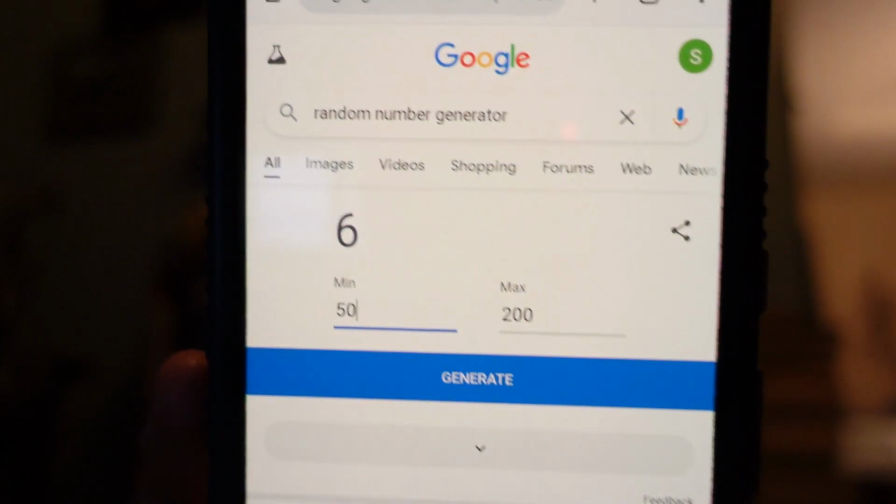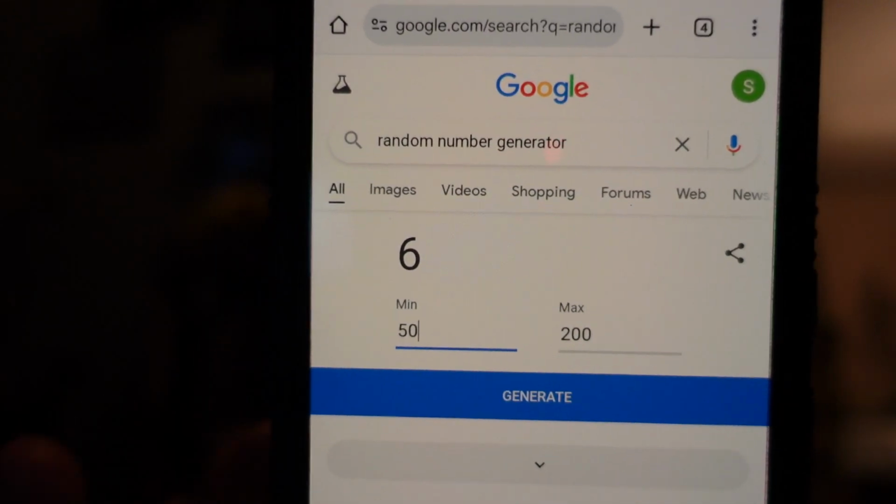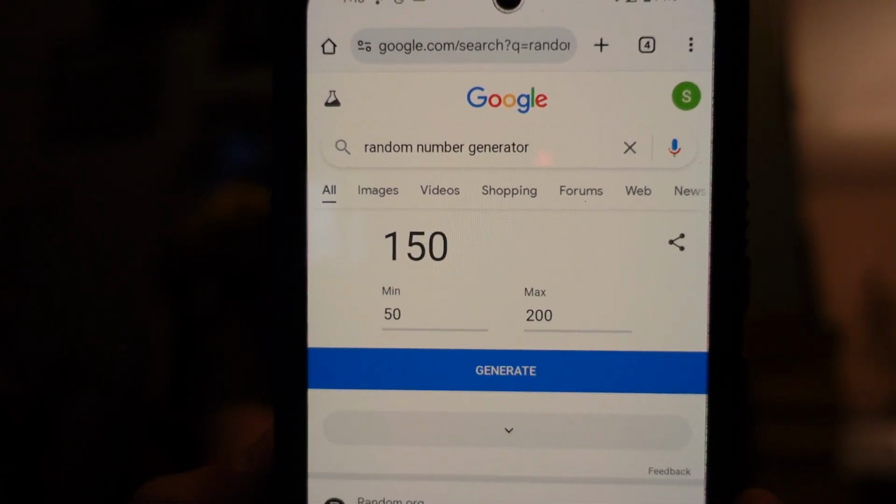So like I said, I have my minimum of 50 and my maximum of 200, and so we will generate. So the first day, which is today, I will be reading 150 pages. So I will screenshot that, and then we'll go again.